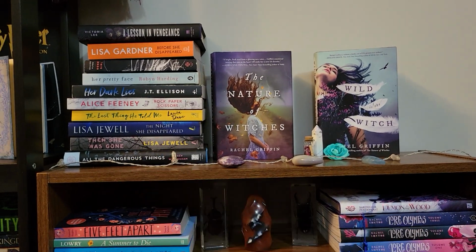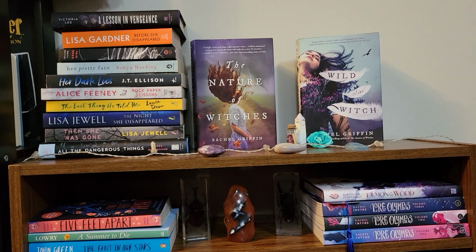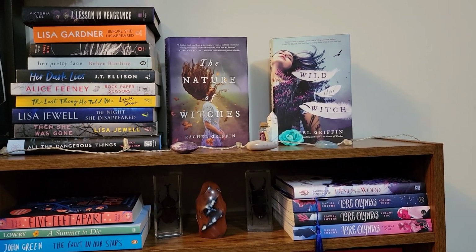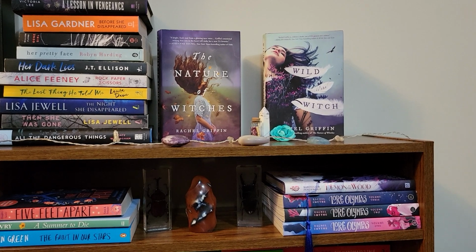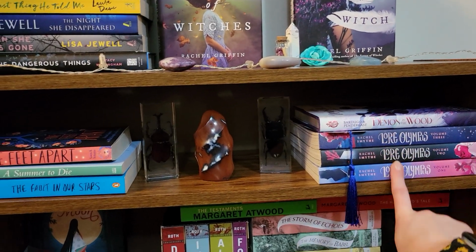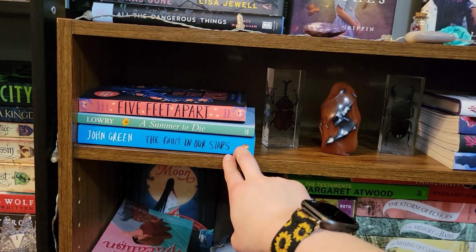I don't know what to do with all the mystery thrillers. I just have so many. I'd like them all on their own shelf, but for now they're just in a stack because there's so many, and I know that there's more over there on my TBR cart, and they will be making their way over here. So I have some graphic novels on this side, some YA books.